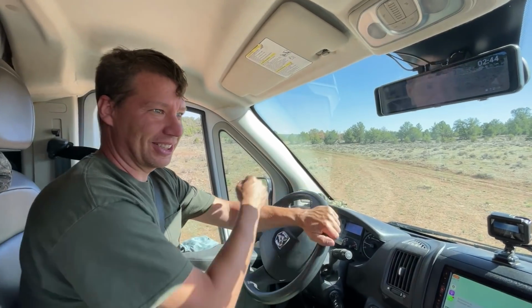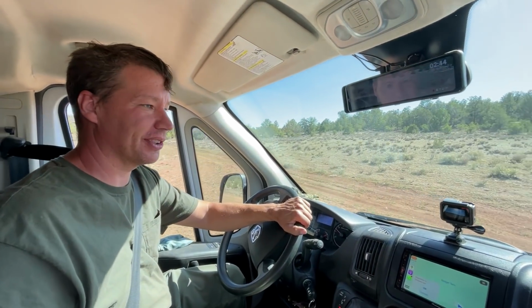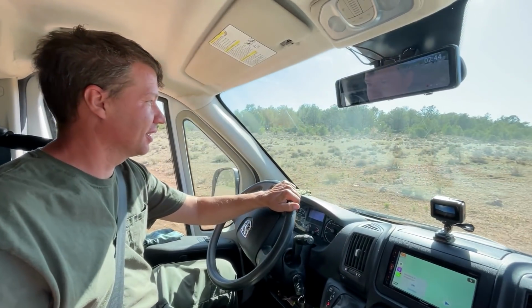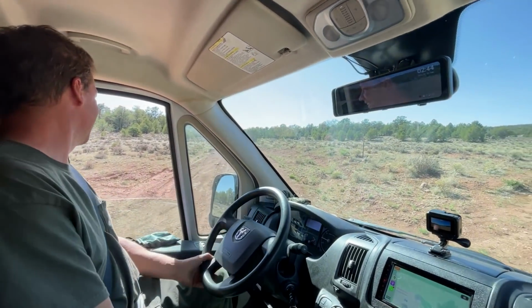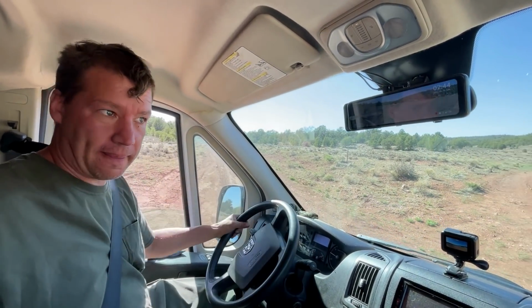All right, going back the way we came. It's just getting worse and worse. The road's getting really rough. We don't want a flat tire. We don't want to go 12 miles at 5 miles per hour. Yeah. We just did that on the rim trail. Yes, we did. And there was plenty of camping back at the beginning, so.